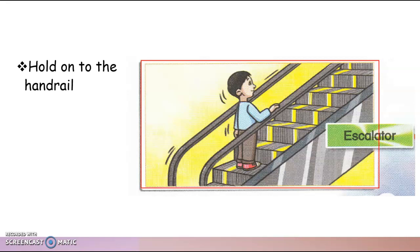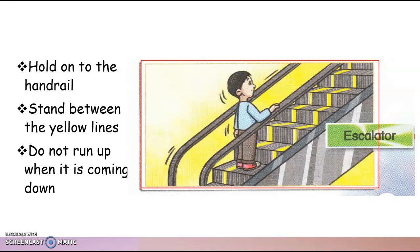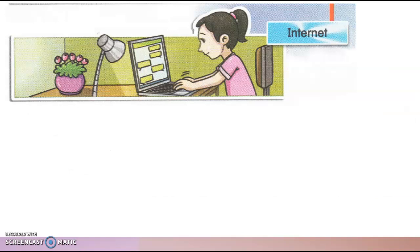Always hold on to the handrail. Stand between the yellow lines. This is to make sure that you are safe. Next, do not run up when it is coming down. I know you. Some of you might like to play at the escalator, but please don't do so because it is very, very dangerous. Alright, look at the internet safety.